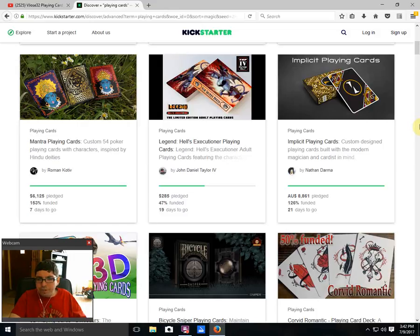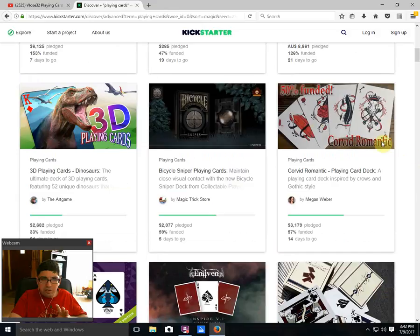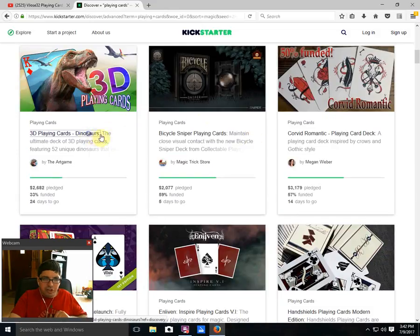Then there's Implicit playing cards by Nathan Darmer. I mentioned it last week. It is funded, 21 days to go. I like it. Next, we got a new one. It's 3D playing cards Dinosaurs Edition. Some time ago, last year, I think it might have been, they did Sharks. Now doing Dinosaurs. This is by The Art Game. It is 33% funded, 24 days to go.